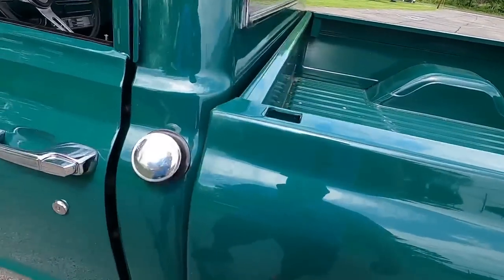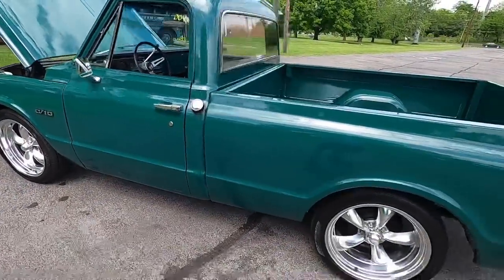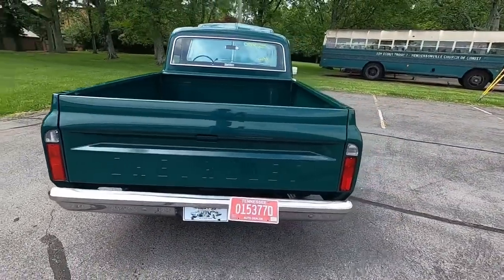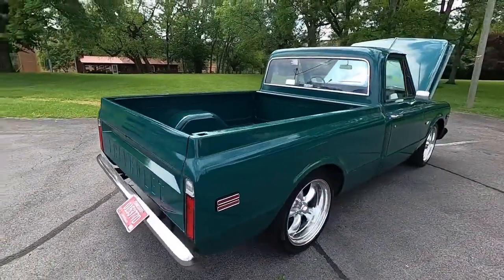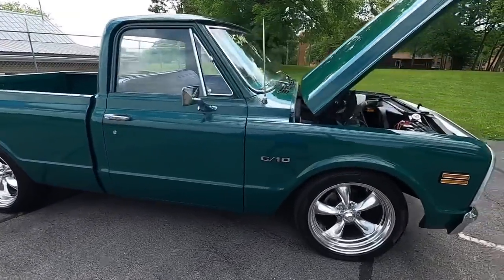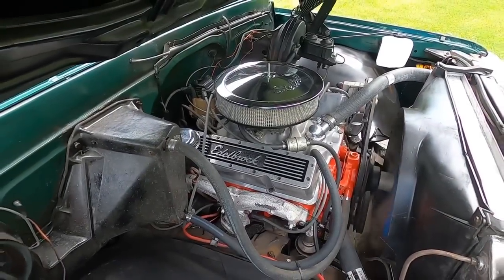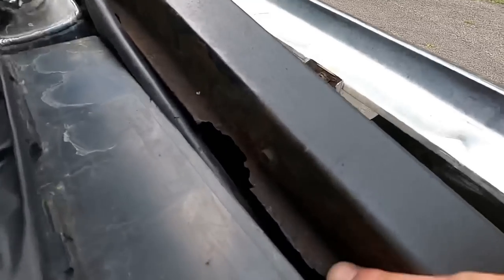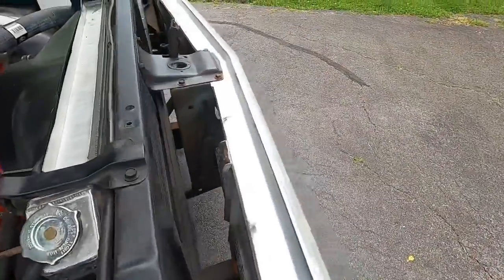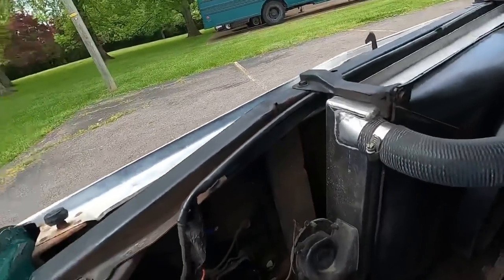You softly shut it, it won't shut all the way. Give her a good old Chevy slam. Motor's smooth on this one, runs good. We got a little rust up in here. At one time, it looks like it's been cleaned up. Pretty solid.